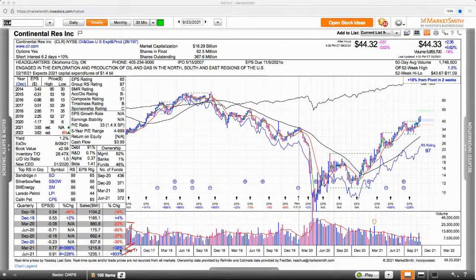Up 38% in the first quarter, up 600% in terms of sales in the second quarter, and this is just phenomenal. This went from a loss to a profit. So this is looking very, very strong. Just want to show you that box there. That's very nice fundamentals. So I definitely think it's looking pretty good.